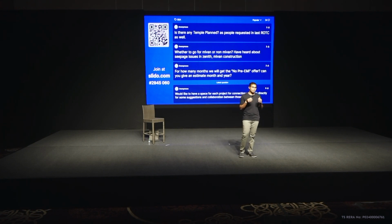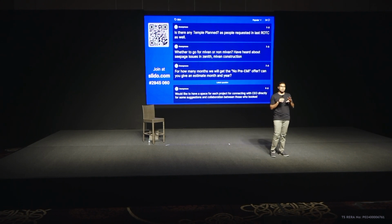So, you know, there will be some sort of cost benefits for us. So it's a financial package which the builder and banker have together come out with. It's not the builder alone. So that's why it's only Bajaj.